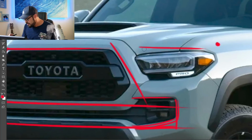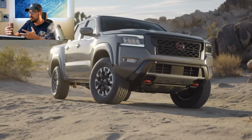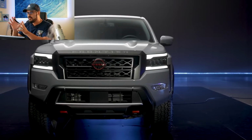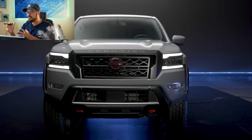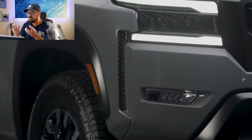I would rather have these headlights be more horizontal and more in line with the top line of the grille here. So to me, that's what really determines which design I prefer in the front end of these two trucks. And in the front end, it's going to be the Nissan Frontier for me. It looks more modern than the Tacoma, and even if Toyota were to come out with something new today, they would still have this more Toyota styling approach to different angles, as I showed here, even though it would be a new truck.